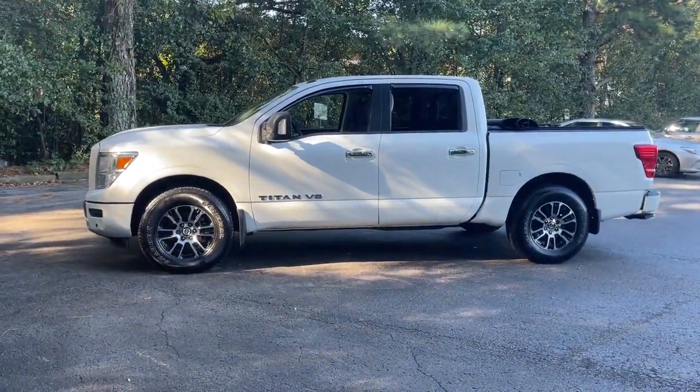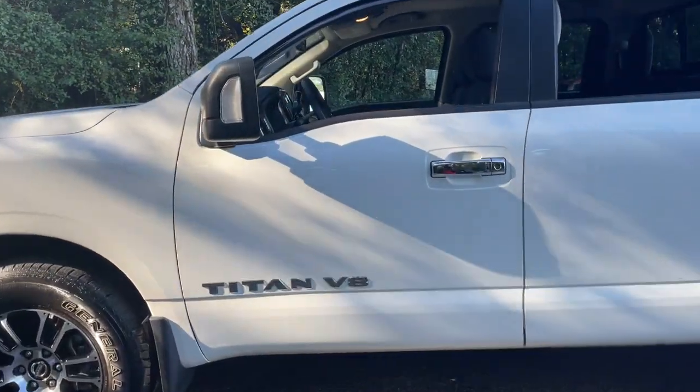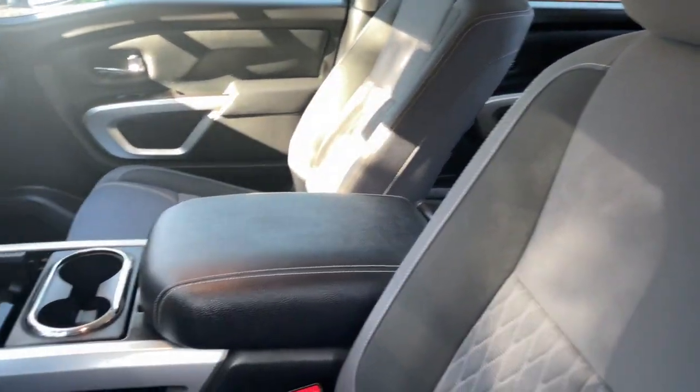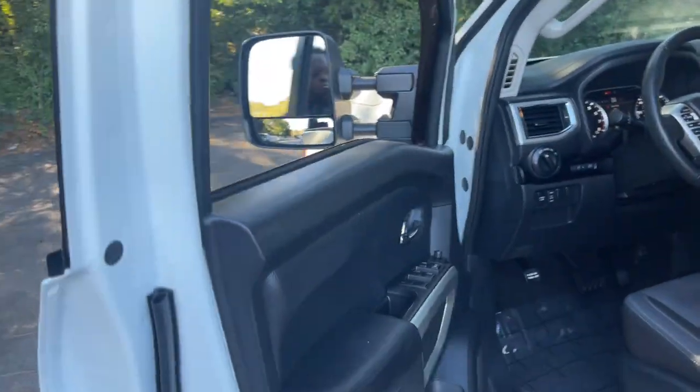The following are some of this vehicle's highlighted options: electronic stability control, rain sensing wipers, universal garage door opener, trip computer, power windows, four-wheel disc brakes, power steering.